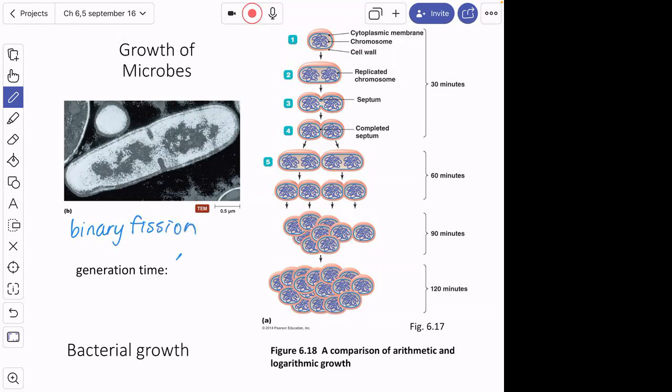Okay, where essentially one cell gets larger and larger, almost doubles in size, and then splits in two. There are some types of binary fission where the halves might not be equal, but for the most part, it's one cell splitting into two. Eukaryotic cells are going to reproduce by mitosis and cytokinesis, and we're not going to worry about that. So binary fission, again, is considered asexual reproduction.